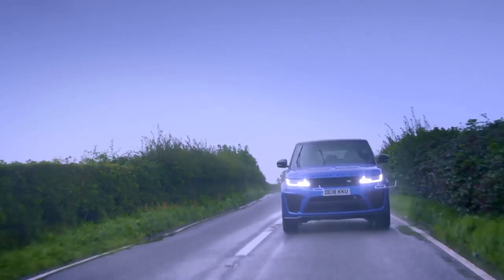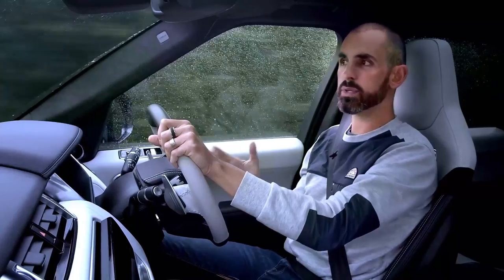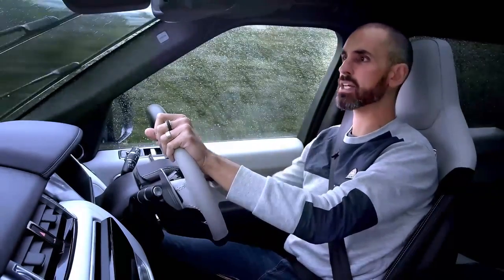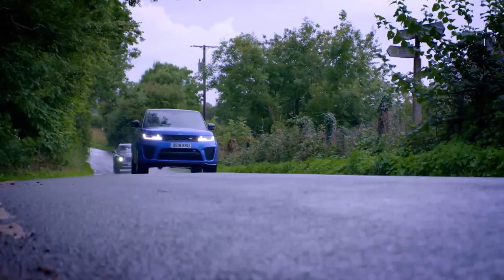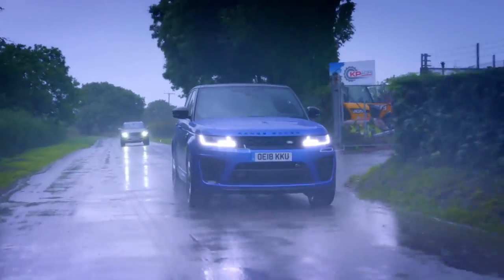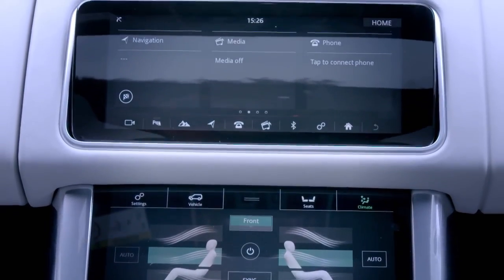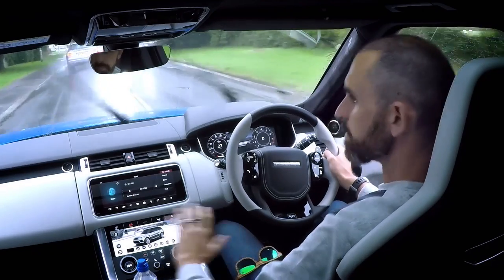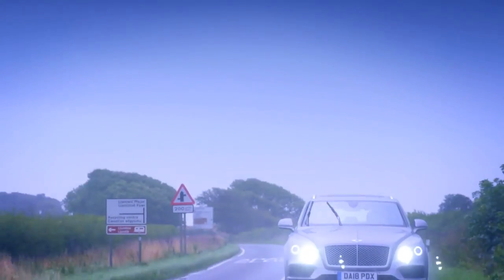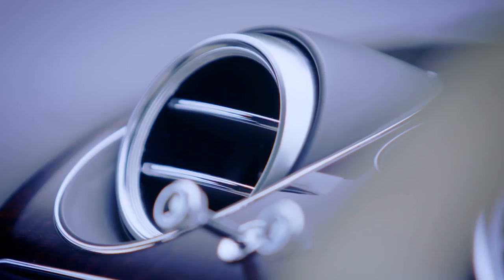Will the Range Rover's spec really be able to compete? The Range Rover Sport was the first car to get the SVR badge. Different headlights, different bumpers, different rear valance. It was very smart. I actually think the interior is nicer than the Bentayga in terms of modernity and sparseness. But do you really want something sparse when you're paying six-figure sums, Jonny?